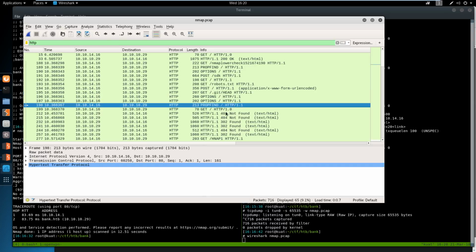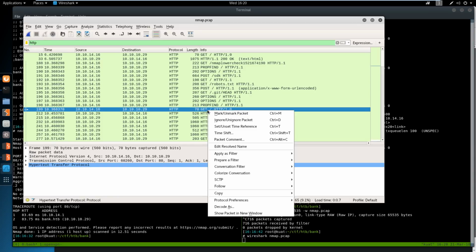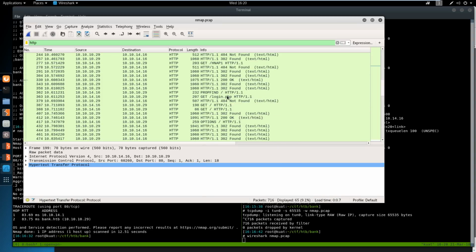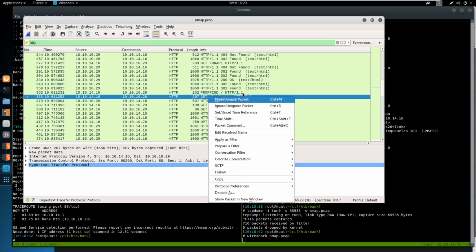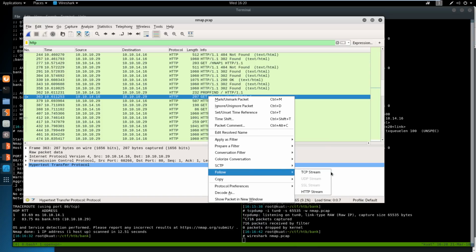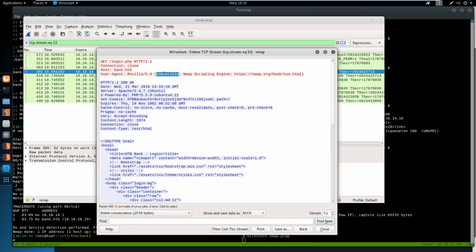Let's see what else we got here. Here's just a regular HTTP request. There was one where we got login though. Okay, so GET login. We're going to follow this. So how did it know to put that in there is what I want to know.